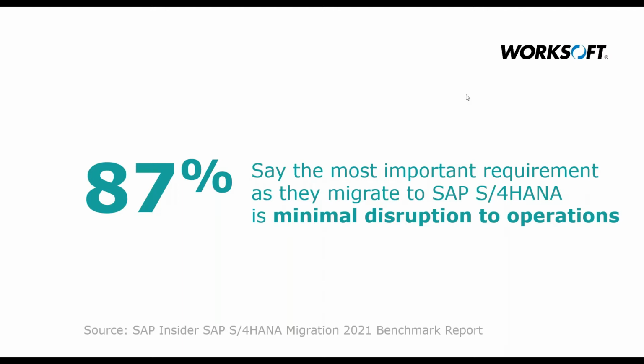That same benchmark report tells us that nearly 90% of customers say that the need to minimize disruption to the business is paramount, right? You have to be able to take orders. You have to be able to ship product. You have to be able to invoice and pay invoices. So that overall, minimizing the potential for negative impacts to your business operations is very, very important.